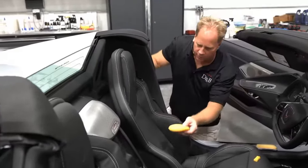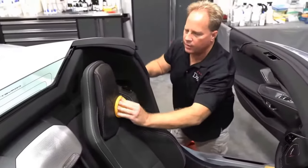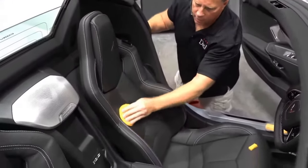Okay, I'm going to come in here. I'm going to break this in up here on the headrest where it's smooth, non-perforated. Kind of break it in. Then I'm going to come down here and hit the perforated section.